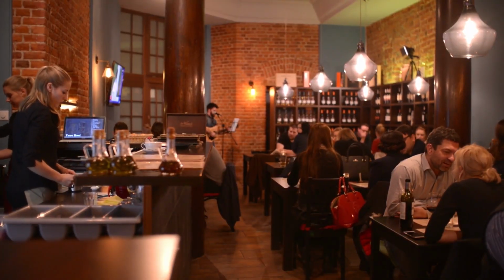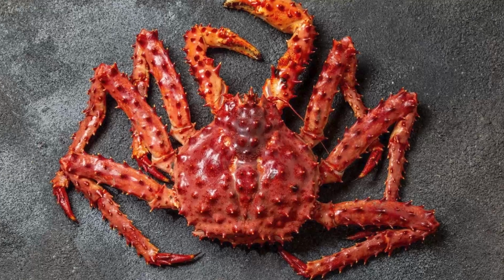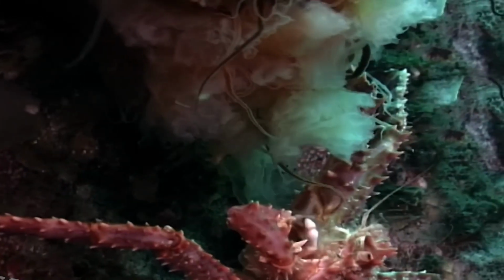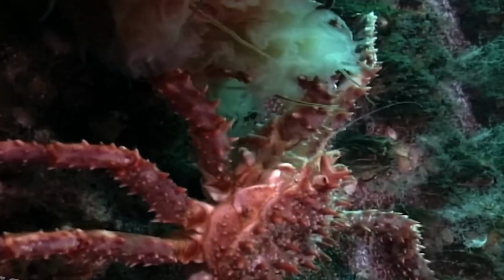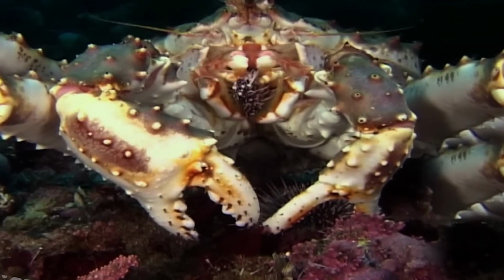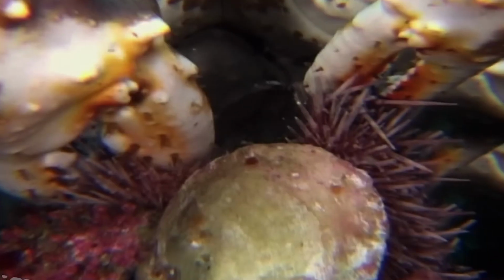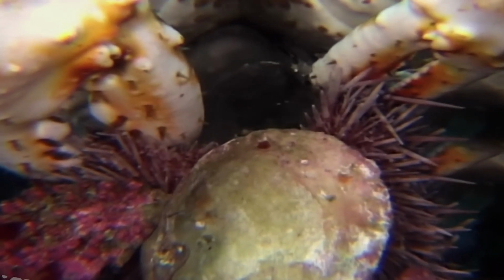Imagine walking into a restaurant and smelling the food through your feet. That's life for a king crab. Their legs are covered in tiny hair-like chemoreceptors that pick up chemical signals in the water. These superpowered sensors let them sniff out food, detect predators, and even locate mates without using their eyes.